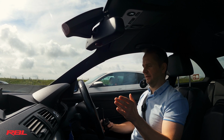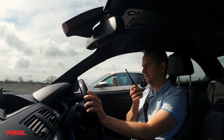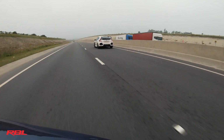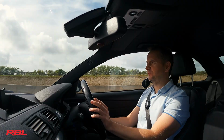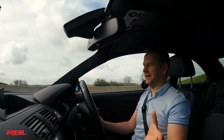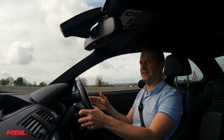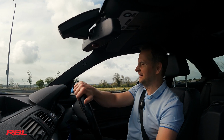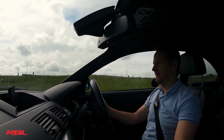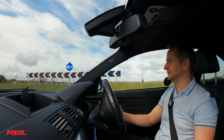40 in third. Right, 3, 2, 1, go. Yeah, that quick. Yeah, that was quick. Well, that was interesting. That Civic's quick, but to be fair, this wasn't bad. This was not a bad effort. But yeah, the Civic definitely had the speed, it pulled away there. That was quite interesting. Definitely put a good car length or more on quite quickly.